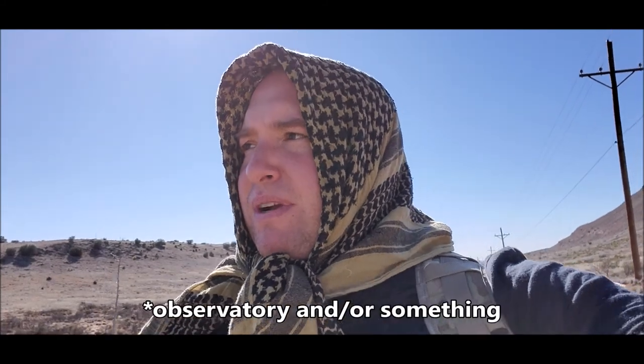So, it's a paved road. Don't know if it's paved all the way to the top, to the observatory, but that's convenient. Here we go.